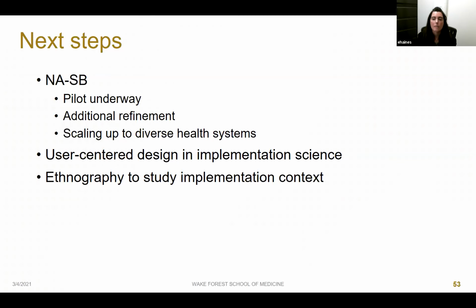Another broad interest of mine is the application of ethnography for assessing context. And as I mentioned before, I think the field of implementation science is in need of methods for measuring context and using that information to build parameters for interventions and implementation. And ethnography, which has rarely been used in implementation science, represents an exciting approach for doing this.